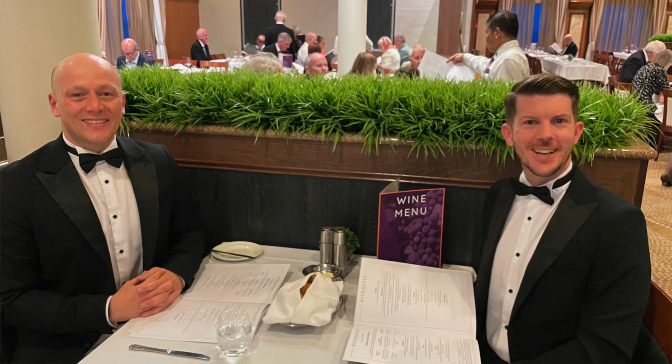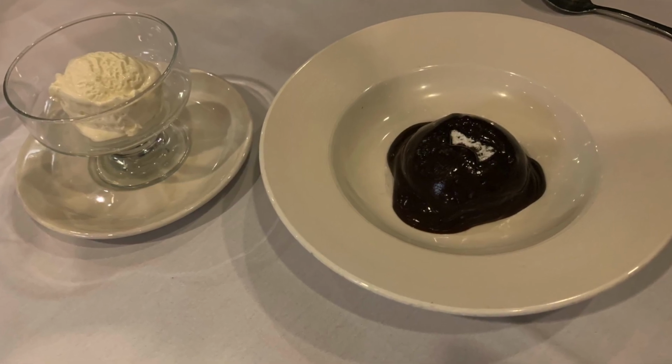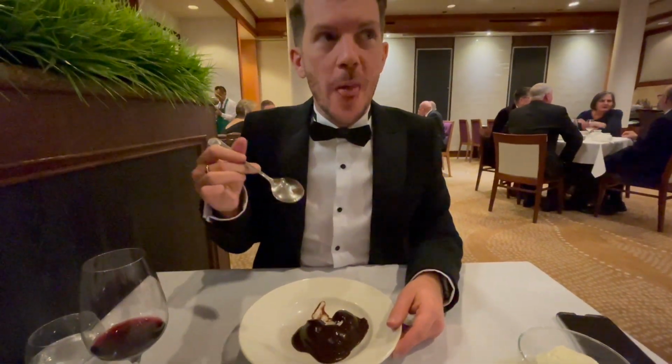Now, on to dessert and the chocolate. Ooh. I had a fantastic chocolate lava dessert, and oh, it was tasty. Chocoholics, you would love this. As you cut into it, you could just see that chocolate oozing out.